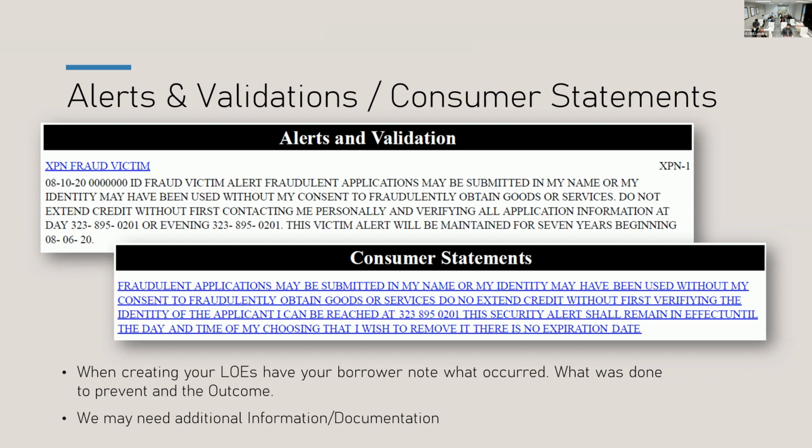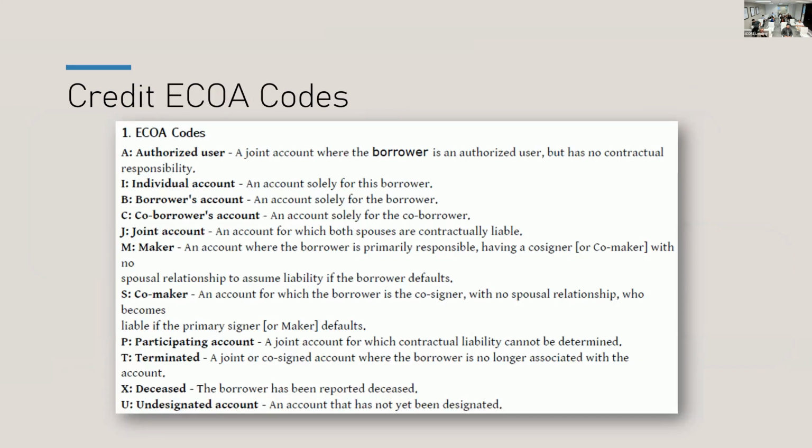So these are definitely important to take a look at and not skip over. So that's pretty much it.